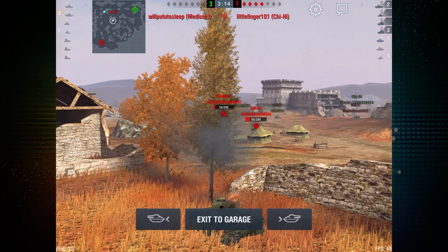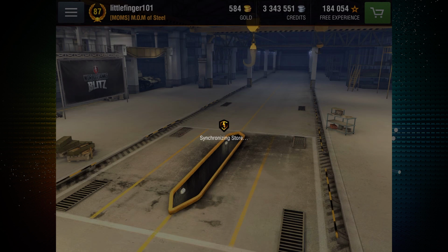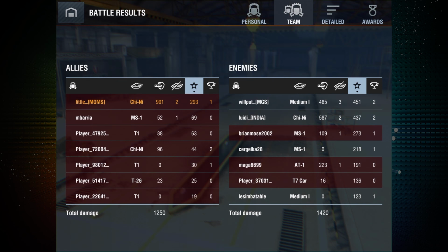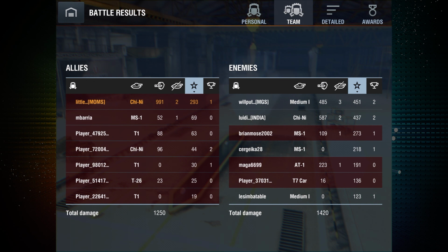But you can see here from the results at the end of the game, I managed to have, I think it was 991, almost 1,000 damage, 10 times the next closest on my team. I mean, you can't help the teams you get sometimes.